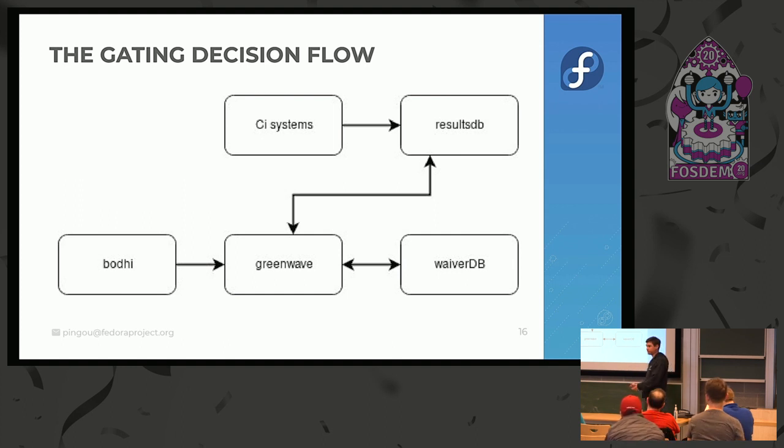And overriding this is basically storing a waiver. So you send a waiver that says, this result that you find in ResultsDB, you ignore it. You can also say, these results that you don't find in ResultsDB, you ignore them. So if something is stuck, if something is broken, the CI system just simply doesn't work anymore, you're not storing any results. So your update is blocked because something is broken and just doesn't move along. So you can say, you know what, just ignore everything that's not present, and then GreenWave is going to be notified about the new waiver. It's going to say, should I change my decision? And if it does, it notifies Bodhi that will react based on that. So that's a little bit the framework.